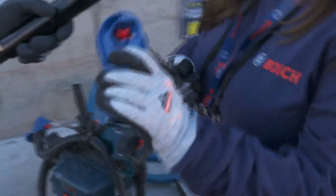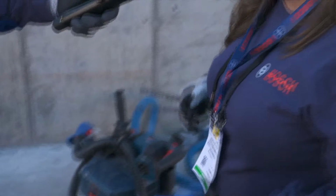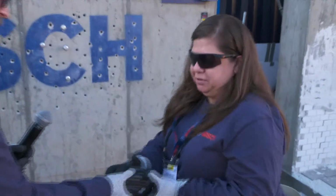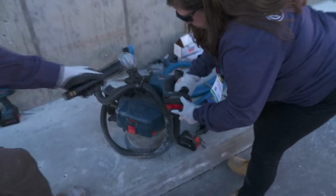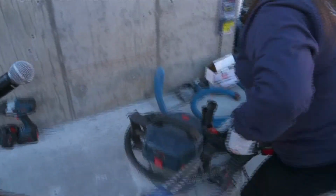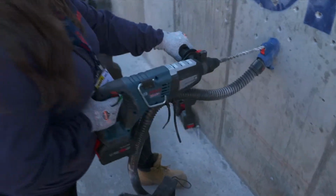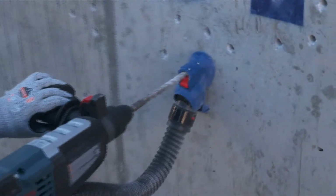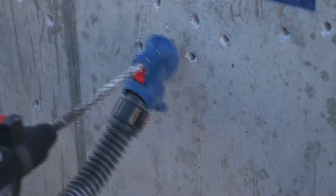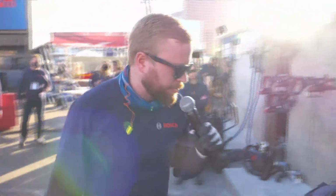It's easy, simple. You just slide it over your drill bit, attach it to a vacuum, you're ready to go. In fact, I'm going to show you how easy it really is. I'm going to use this new core battery here. We're going to put it onto this 28 hammer. Turn on the vacuum. And dual dustless here. That is amazing. So already just two of many options to do dust control on the job site.